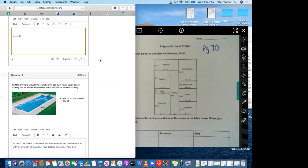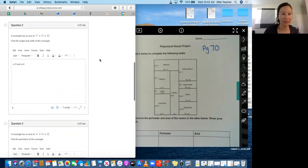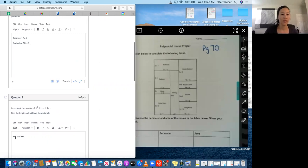Okay. Can you show number two? Okay, let me go back up. Number two is x plus three and x plus four. All right, so let's go ahead and open up to page 70 in your workbook. We'll work on this polynomial house project.